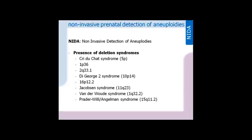And we can also detect the presence of deletion syndromes. Deletion is when a piece of chromosome is missing. So we have the Cri-du-chat syndrome, where this piece is missing. We have deletions in chromosome 1, chromosome 2. We have the DiGeorge syndrome. We have deletions in chromosome 16, the Jacobsen syndrome, Wolf-Hirschhorn syndrome, Prader-Willi-Angelman syndrome.